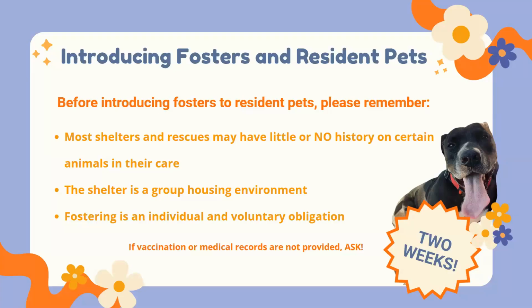So if you reach day 15 of the animal in your home and there's been no change to their mental, physical well-being, no new weird symptoms, it's probably safe to go ahead and start following all of these previous integration steps to have them meet your resident pets. Of course, fostering is an individual and voluntary obligation. So this is just our recommendation and our gold standard. If you get an animal home and you decide to introduce them after 3 days, that's not our recommendation, but it is your prerogative. You should just be aware, and you can talk with your local shelter if you're not local to us.